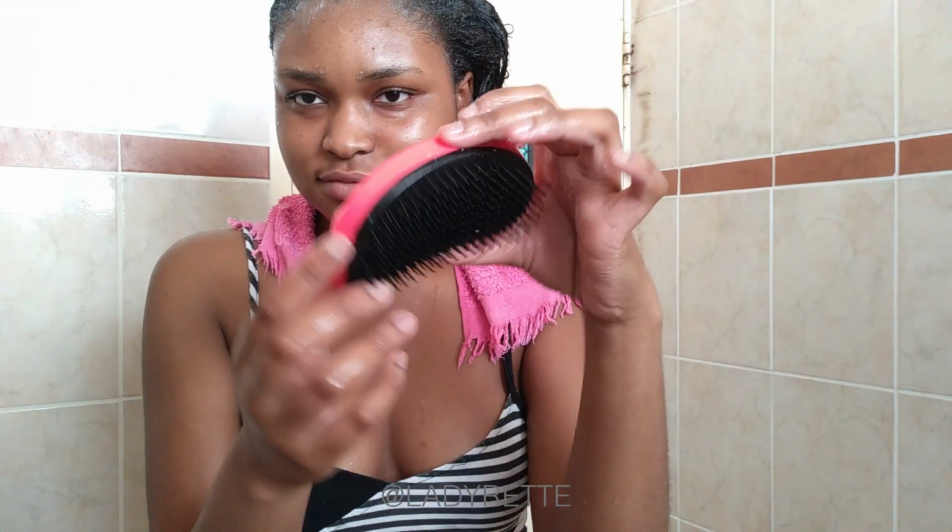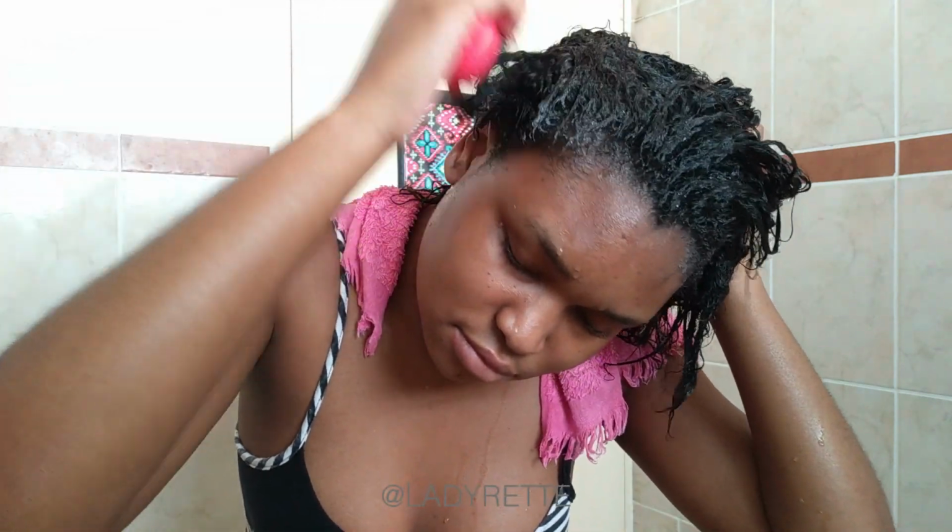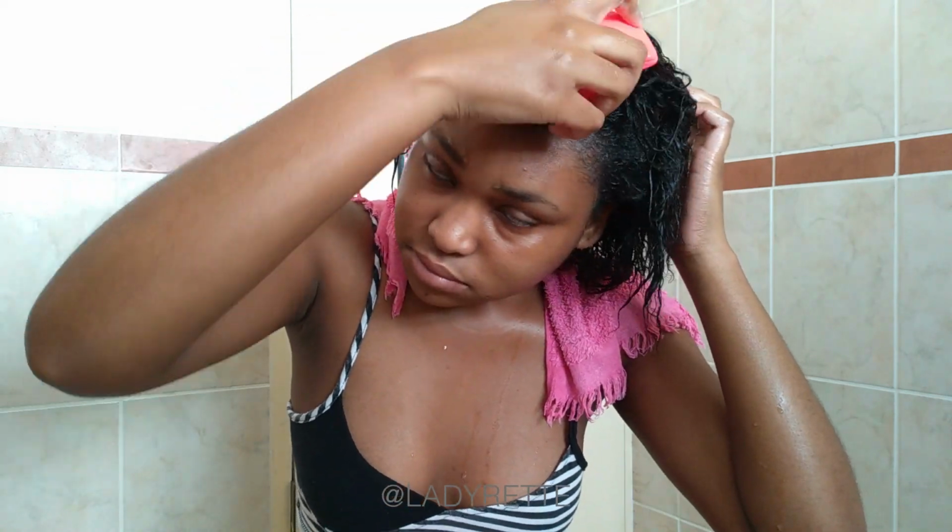A little trick I like to do is using my detangling brush to massage my scalp. I just do it little bits at a time all over my scalp, and this helps stimulate blood flow, it gets my scalp even cleaner, and it's very relaxing. After thoroughly rinsing out the shampoo, I section my hair into 4 so that I can begin the cholesterol treatment.